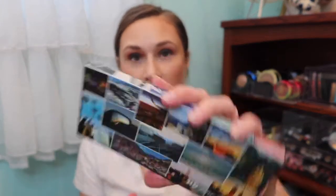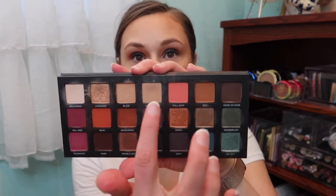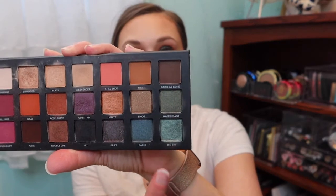I did do a green look with the Urban Decay, and I did a lot of neutrals in the crease, and then I put Big Sky on the lid, and that was also a really pretty look that actually inspired the one we have today from Dream Street. So we went through those 2. I've only gotten through 3 palettes at this point.